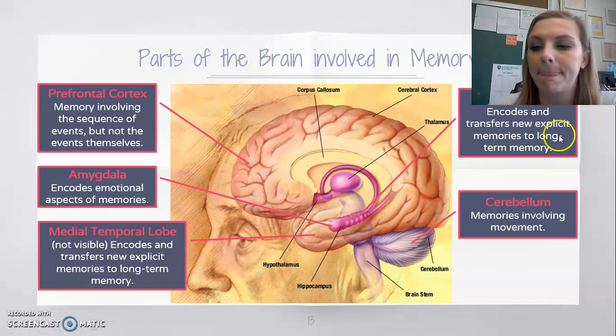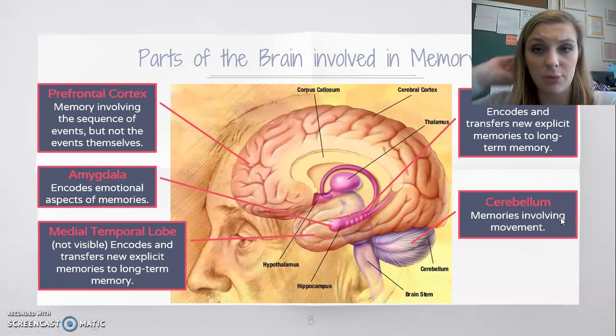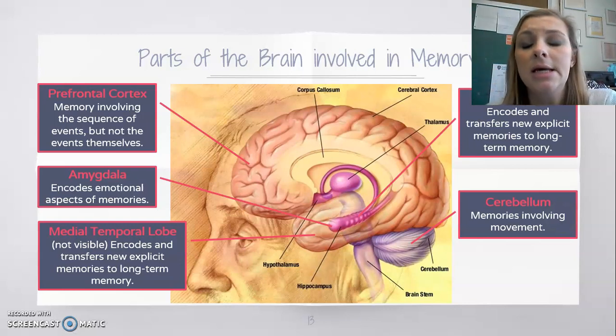And then finally, our cerebellum, which is at the back of our head, remember, that controls our movement and our balance. This is going to help us with memories that involve movement, specifically our muscle memory.